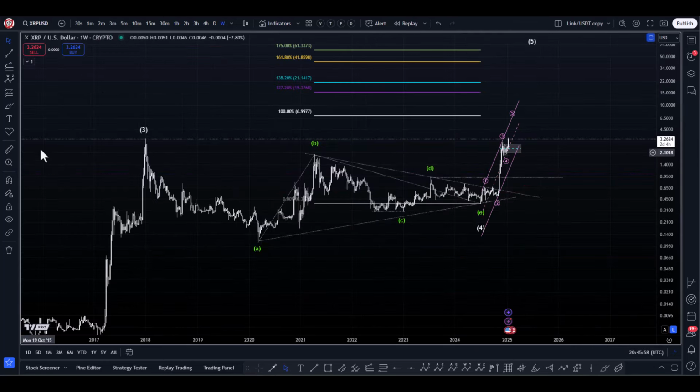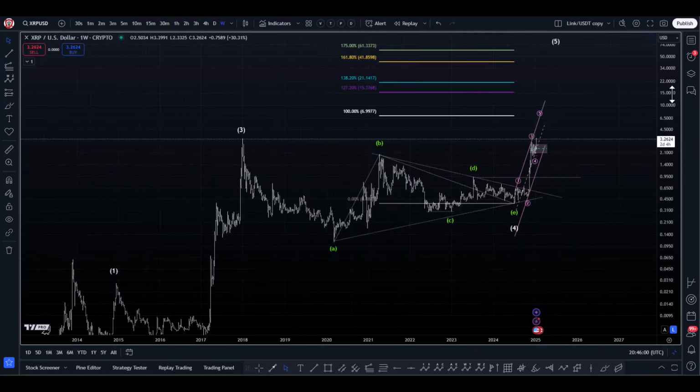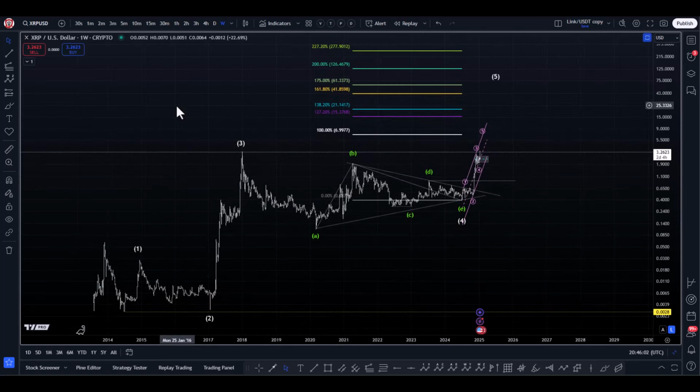I have a lot of people ask for Ripple on this in my comments every week. I'm on a weekly here. I think if you're an Elliottician, it's going to be hard to argue with this one. 1, 2, pretty. I don't think there's any dispute that this is a 3, right? We can clearly see the 4. My guys have had this for a while. I know PK's had this for a long time. 3 into this triangle, 4. Now we're ripping out of here with an impulse, right?